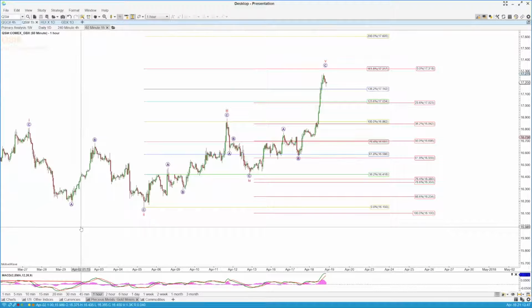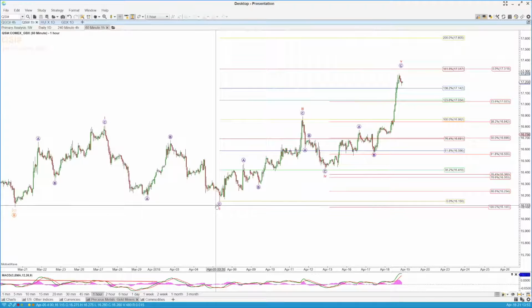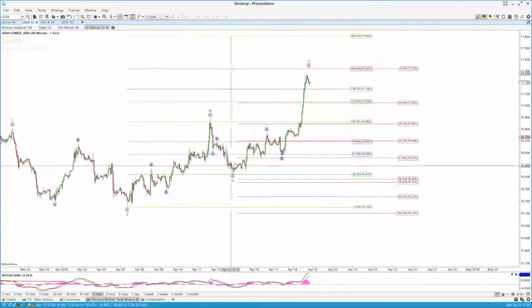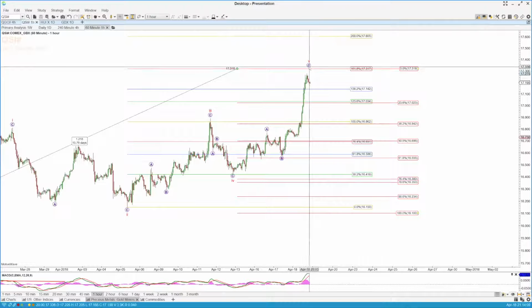This is what we've been tracking in the hourly chart: ABC for a 1, ABC for a 2, ABC for the 3 into the 1.0. The 4 held the 618 retrace, then an A, B, C. Can push up one last time to this 1732 for the C. This is going to be a small 4 and then finish off the 5th of this C.